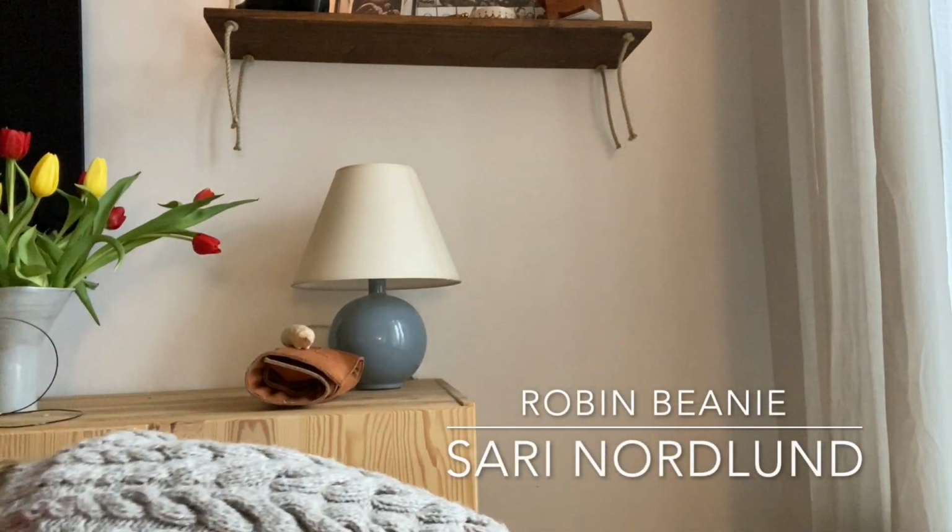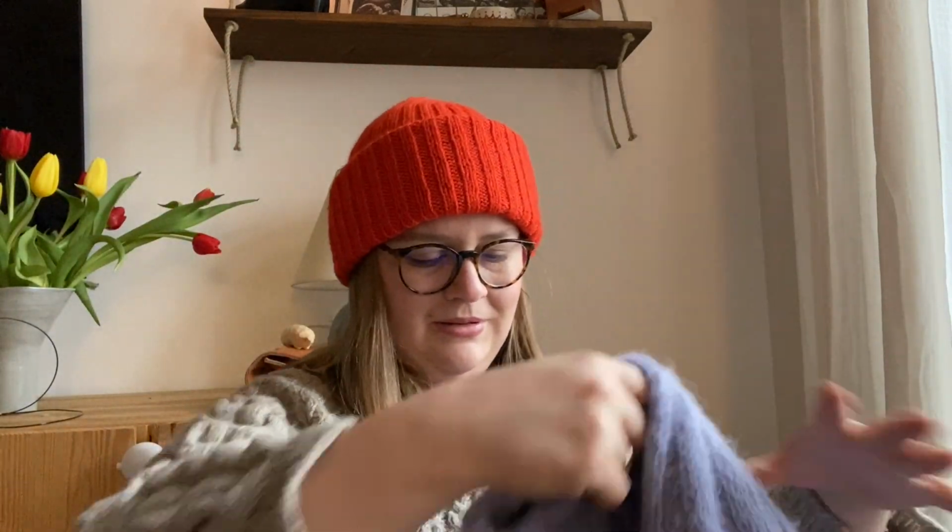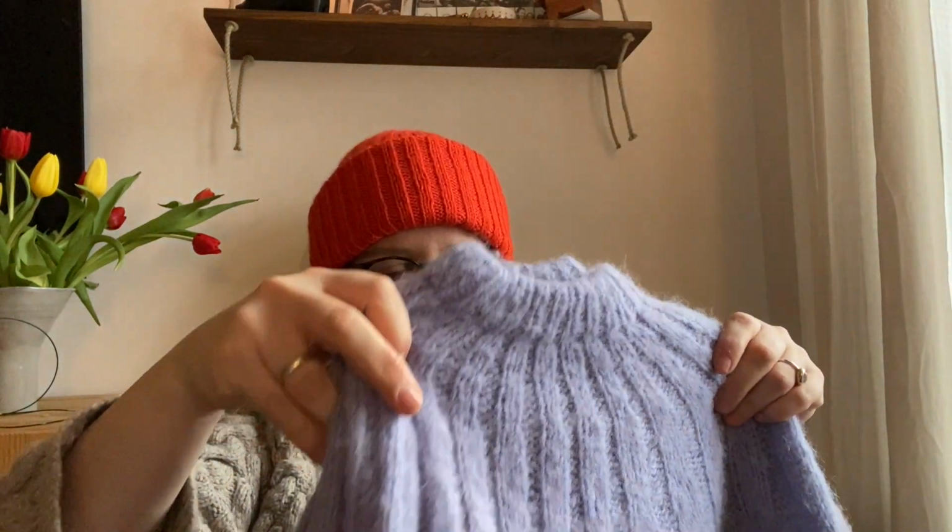The next finished object, well, I have 3. This is my last finished object, and we're good in time. We really are. So this is my 3rd finished object, and so this and this are my finished objects. This is the Robin Beanie by Sari Nordland.